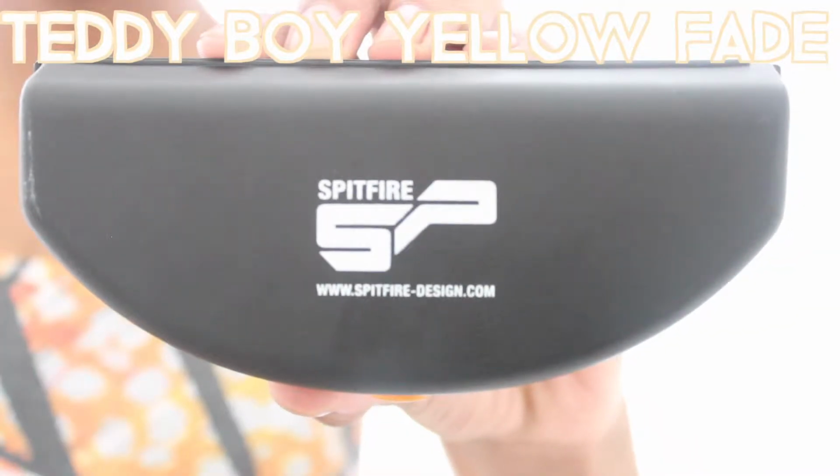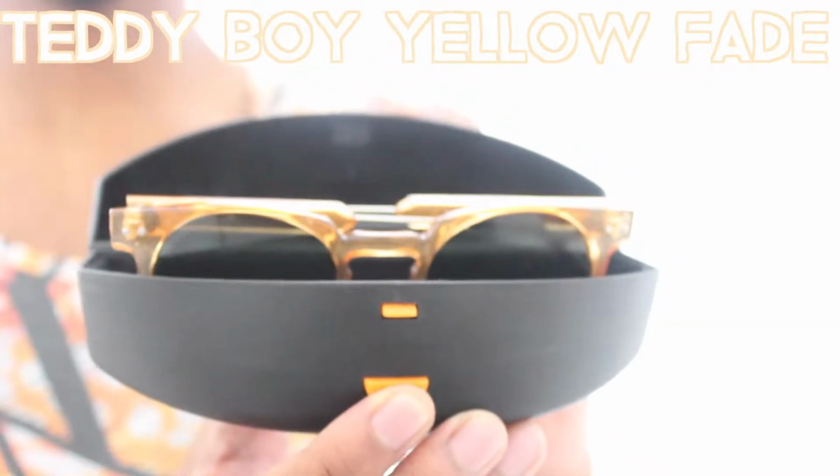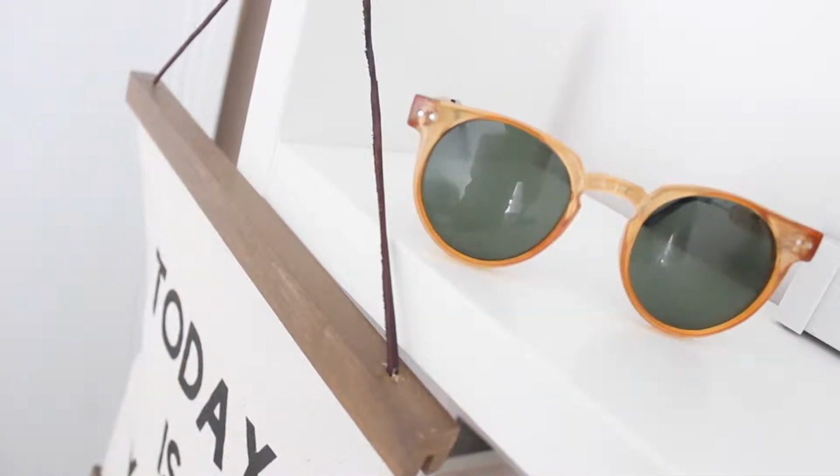And last but not least, I got these Spitfire glasses, and they are the Teddy Boy yellow fade sunglasses, and they look like this. It looks really cool. I just like how it looks. I love the orange, kind of translucent frame. The lens is a deep greenish gray. It looks really retro, but still fashion forward.